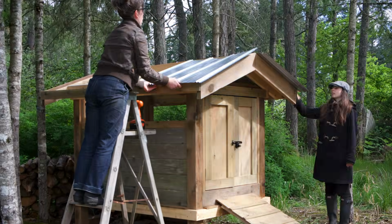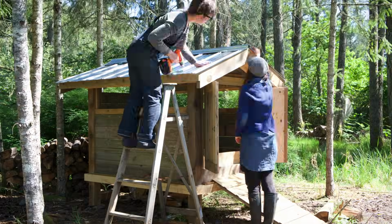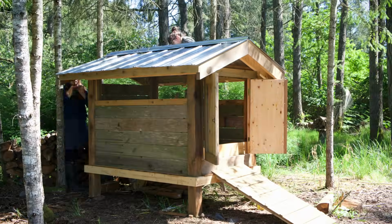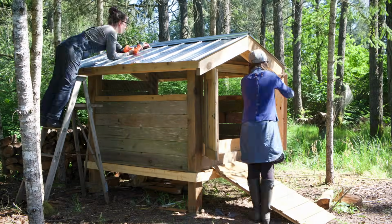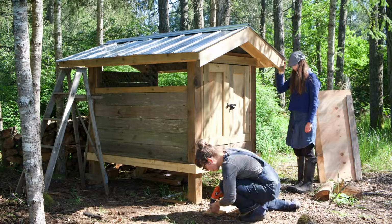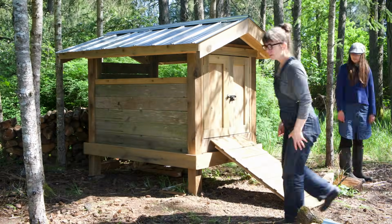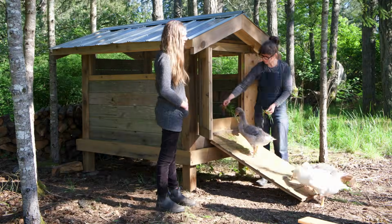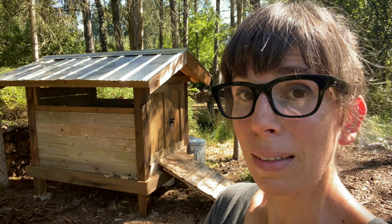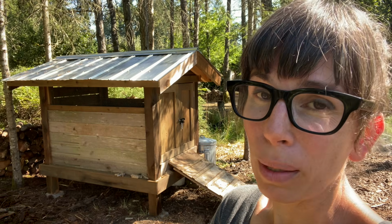And we've used a steel roof. It's going to last a long time, and it's a great surface to collect water off. We plan to put downspouts and collect into a rain barrel. The geese are surprisingly nimble, but we like to make sure that their ramp is easy to climb up. Another consideration that went into the design of this little building was the height of the geese, to make sure they had space, plus the deep litter that they sleep on top of.